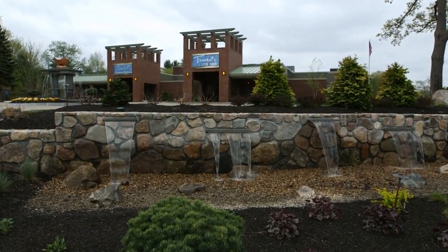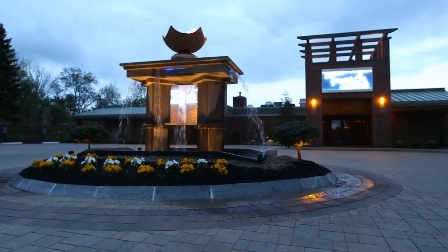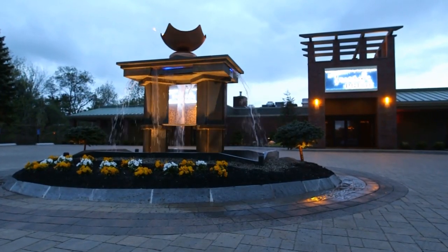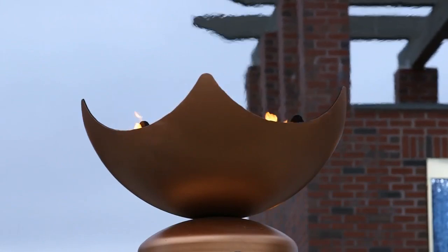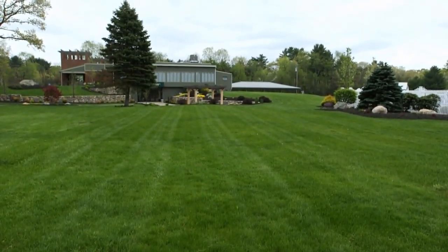As you pull into our parking lot, I mean, it's absolutely gorgeous. There are waterfalls, stone walls for almost 300 feet. We have a huge fountain that's in the middle of the complex that actually has fire. It sets the mood, it sets the feeling. The landscaping is off the charts.